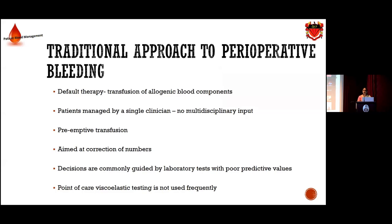And generally patients are managed by a single clinician, either the anesthetist or the surgeon. If the anesthetist is not willing to give blood, the surgeon will say, my God, it's bleeding, can you get the blood quickly? So sometimes even if we don't want to give blood, we are forced to give the blood, thinking that the surgeon might later say, my patient died because you didn't give blood. So there's no multidisciplinary input in the majority of cases.